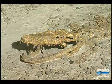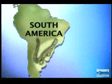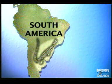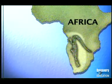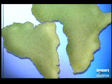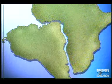Fossils are traces of animals or plants found in rock. Some of these animals and plants died many millions of years ago. Fossil remains of the same kinds of animals have been found in locations in both South America and Africa. It is doubtful that these animals could have crossed the Atlantic Ocean that now separates these two continents, and this offers additional evidence that when these animals lived millions of years ago, the continents were joined.